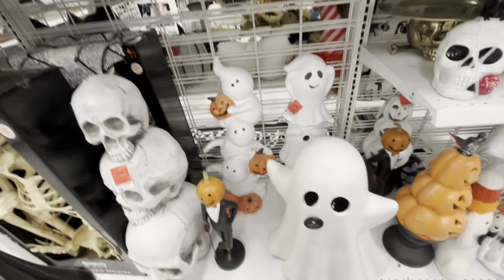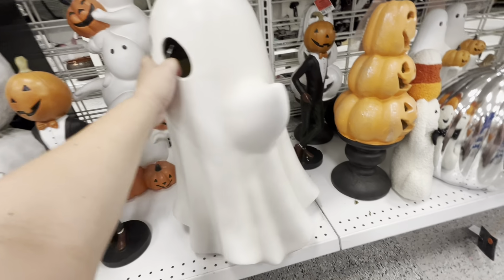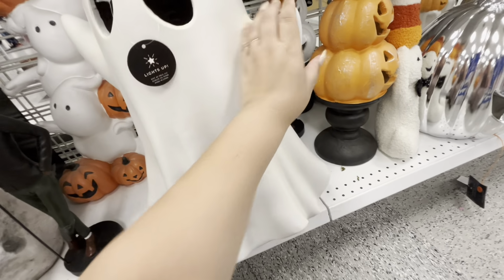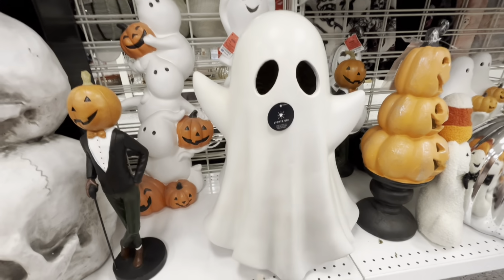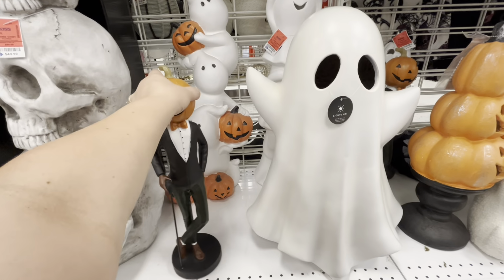Look, they have a beautiful ghost, and he lights up. He's big. Let me see. I'm gonna try to get a price. Oh, why is the price under? He's $40 and he's amazing. I love the movement on his body. He's gorgeous.